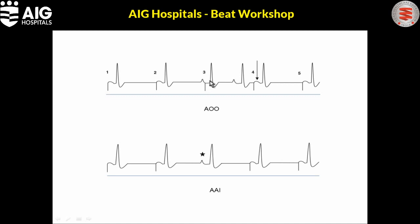And why has this pacing spike not captured in spite of giving a current? Because the atrium has already depolarized here and this pacing current has fallen in the refractory period. Whenever we give a stimulus in the refractory period, it won't elicit a response. So that is what has happened here. So this is essentially an AOO pacemaker which only performs a pacing function.